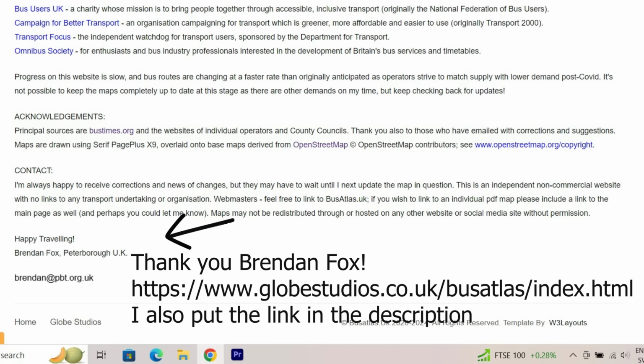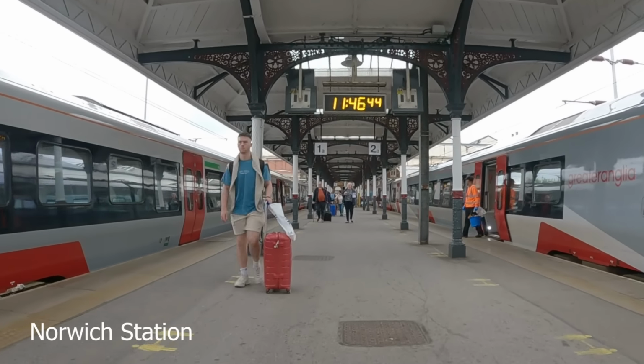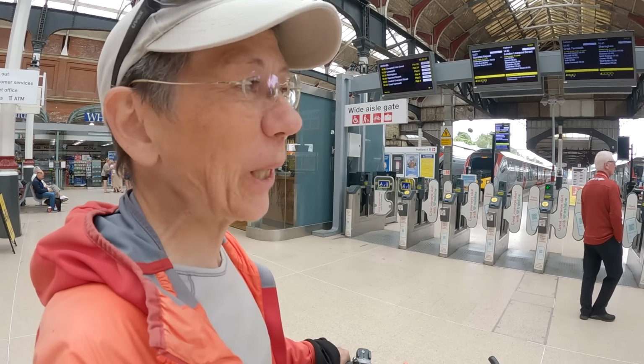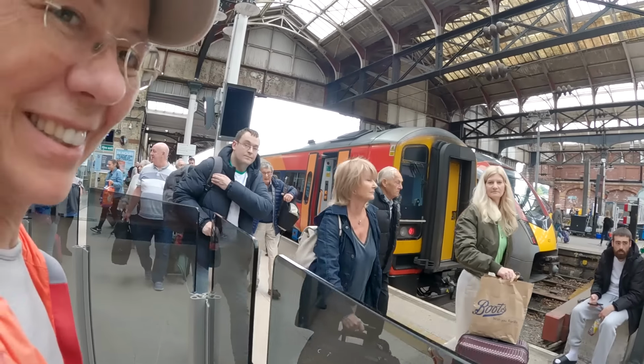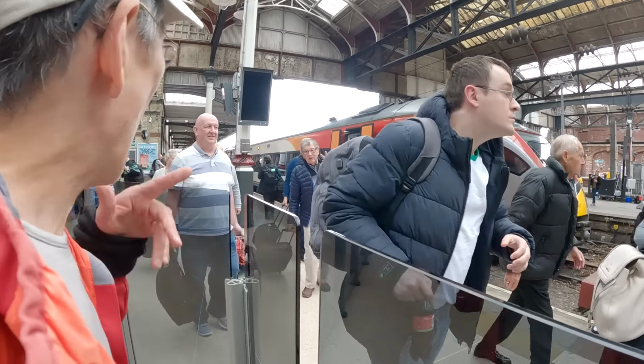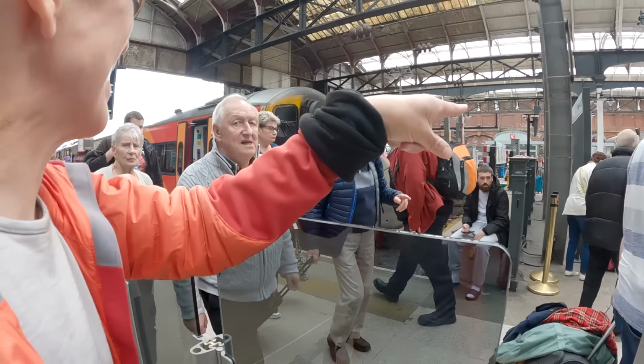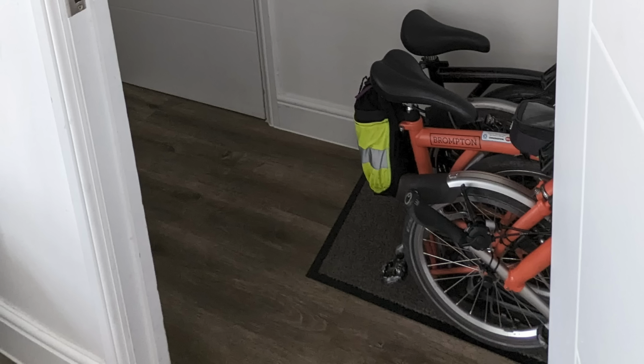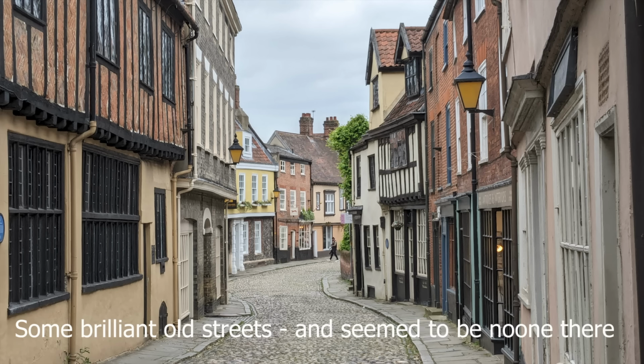Anyway, part 1 of the plan was to both arrive in Norwich. So hopefully Dad's going to be on that Liverpool train. I'll meet you there. So we settled in. It was so handy just to pop the bikes in a corner like this in the flat that we'd rented whilst we had a look around Norwich.